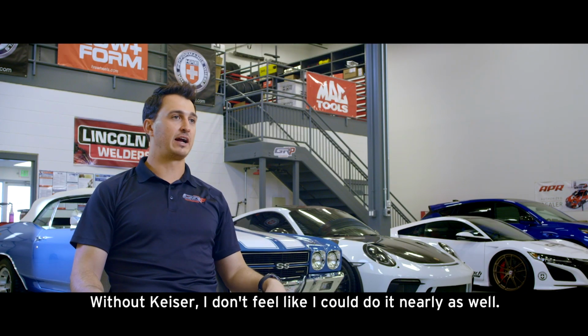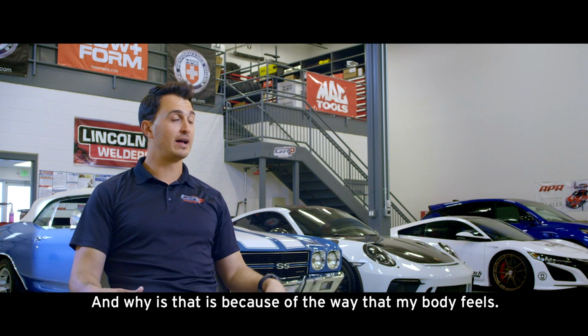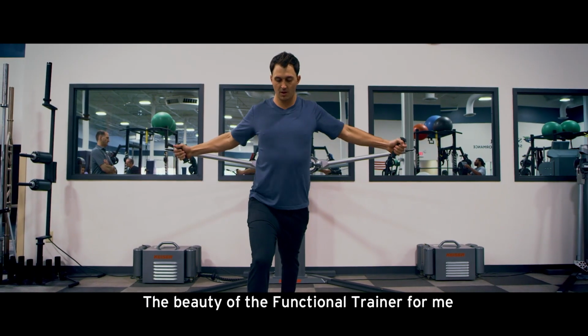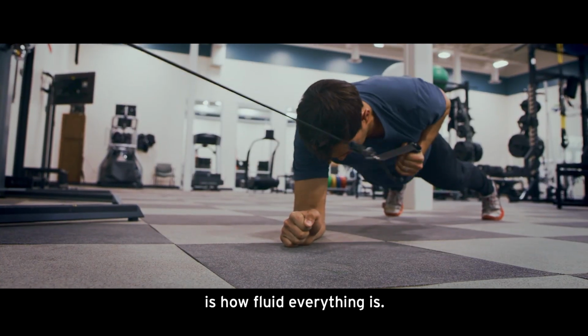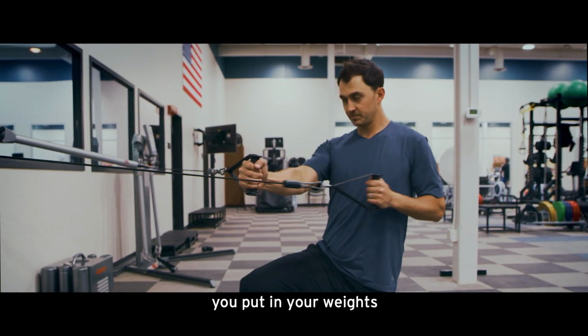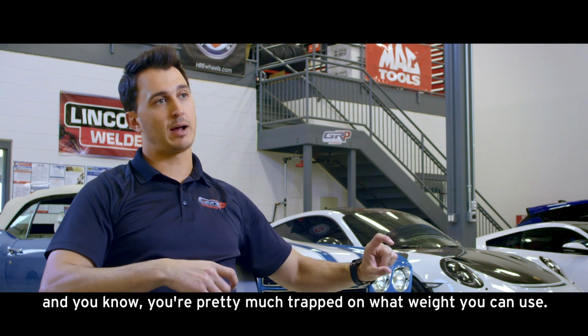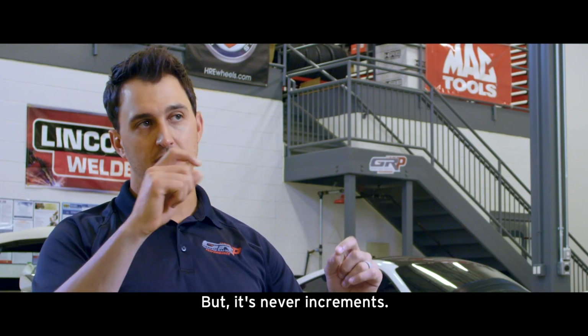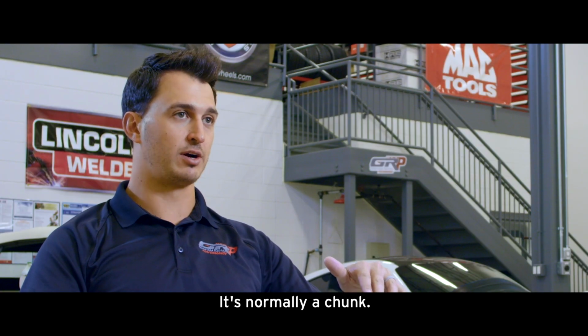Without Kaiser, I don't feel like I could do it nearly as well. And why is that? It's because of the way that my body feels. The beauty of the functional trainer for me is how fluid everything is. If you ever go on a standard machine, you put in your weights and you're pretty much trapped on what weight you can use. You want to go up a little bit, you got to take that little plate and throw it on or whatever. But it's never increments, it's normally a chunk.